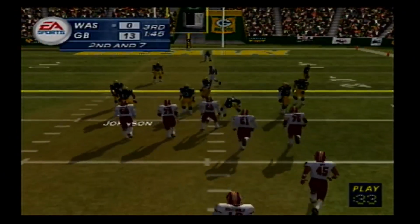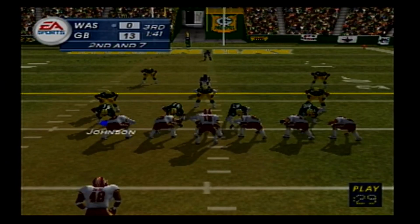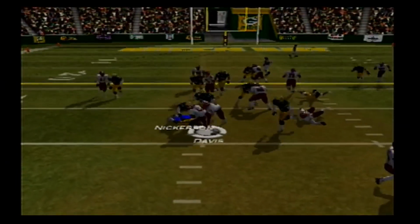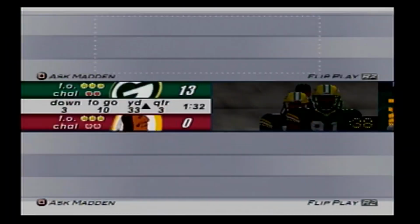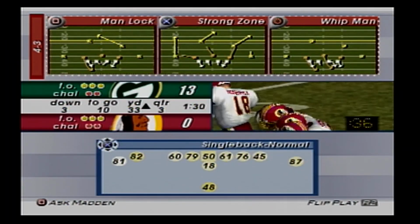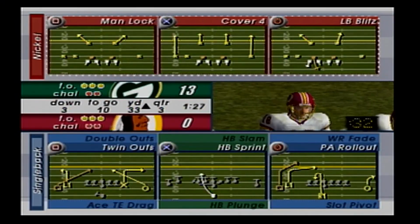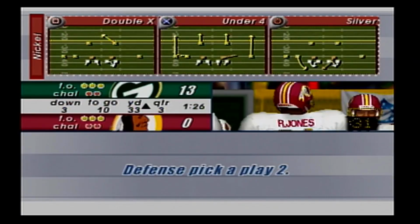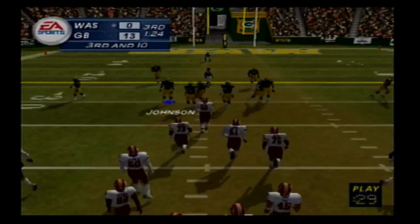Consistent and effective will help the offense dictate the pace of the game. Davis, the long back, with the toss, and a fumble. Green found the ball carrier to make his fourth stop of the game. Third down and a long coming up here.